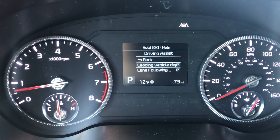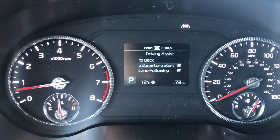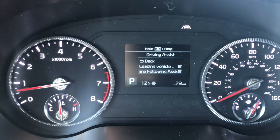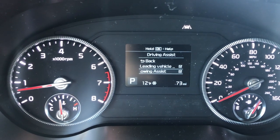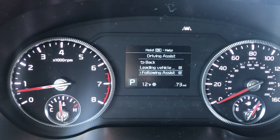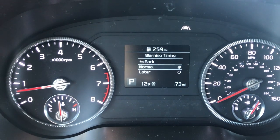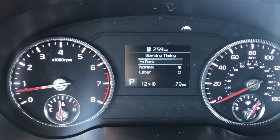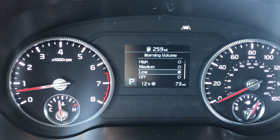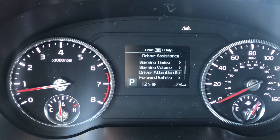Going back, driving assist, we have leading vehicle departure alert. It's going to let you know if it's changing based on the vehicles in front of you. We have lane following assist, which is very similar to lane keep assist, except that this is very specific to the smart cruise control. So we're going to make sure that both of those are checked. Going back, we're going to go down to warning timing. We have normal or later. We're going to keep that on normal. We have warning volume: low, medium, high. We'll keep it on high.